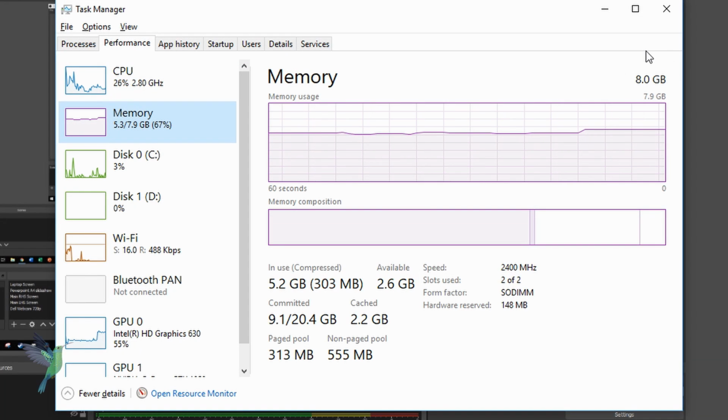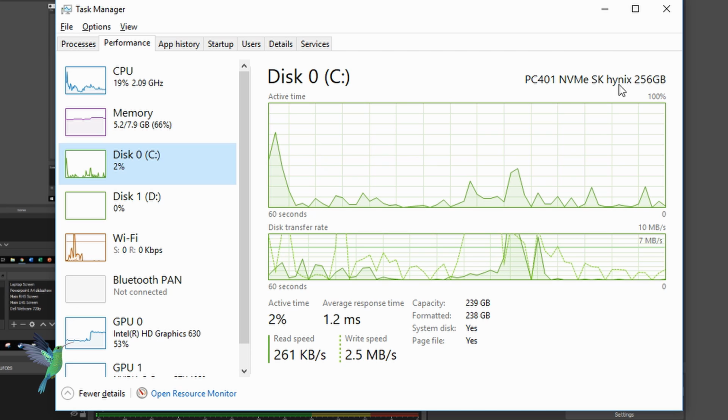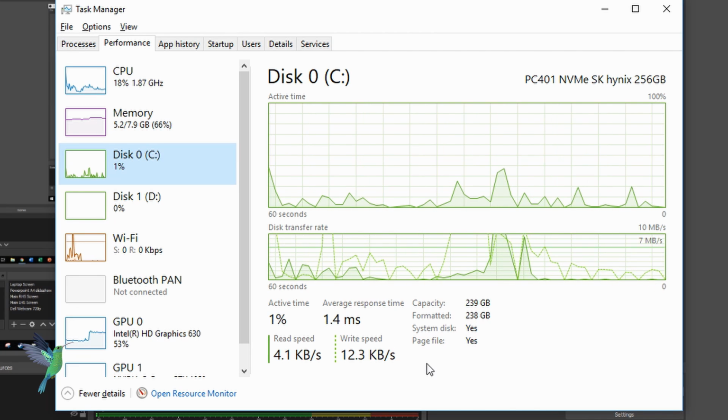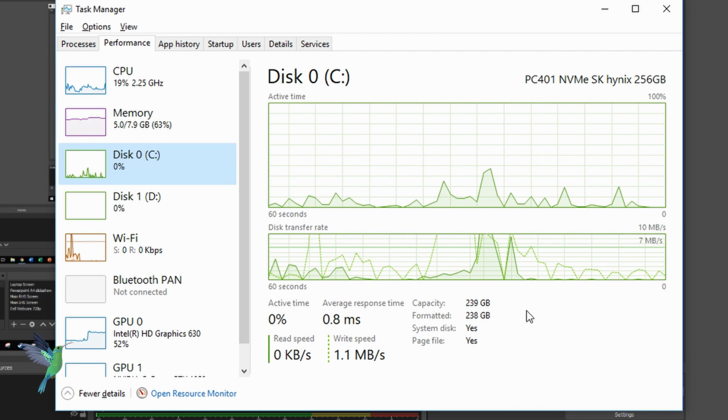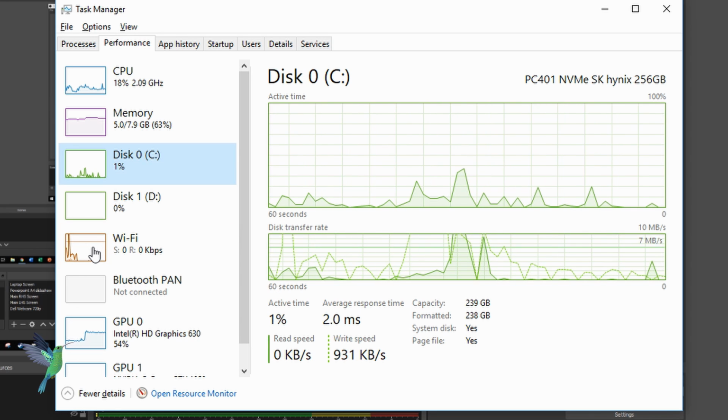Now I'm actually going to find out what I've got on my machine at the moment, so I'll go into the taskbar, right click and go to System Manager. And you can see that I had 8 GB of RAM. And I've also got a PC NVMe SK SSD drive installed as well. This is fairly generic. And what I'm trying to do is actually get that improved from a performance perspective.